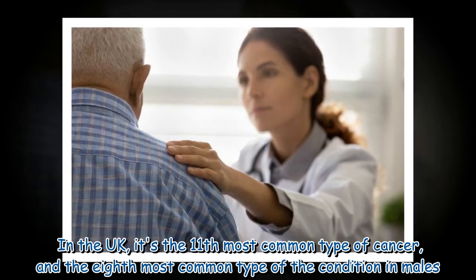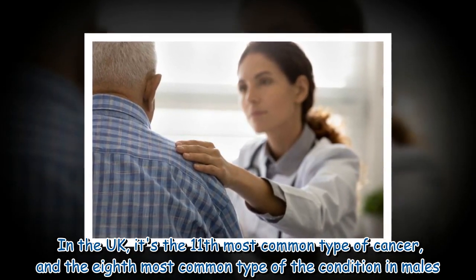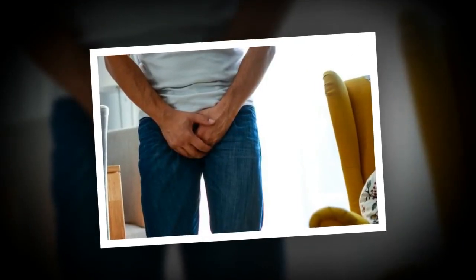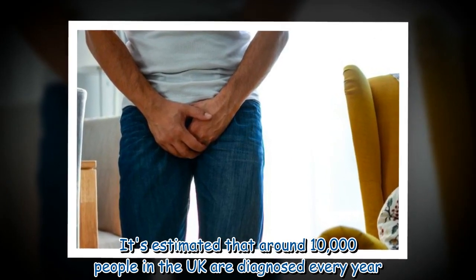In the UK, it's the 11th most common type of cancer, and the 8th most common type of the condition in males. It's estimated that around 10,000 people in the UK are diagnosed every year.